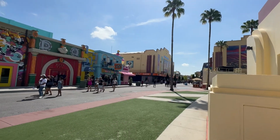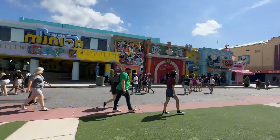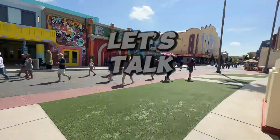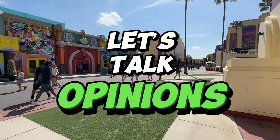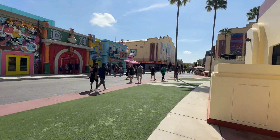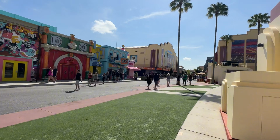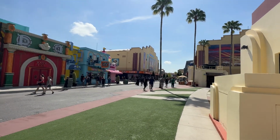So as you can see, we are on Illumination Avenue, right in front of the new Illuminations Minion Cafe. And I want to talk about some opinions, my personal opinions. If you remember from the last few HHNs, this entire area was a scare zone.